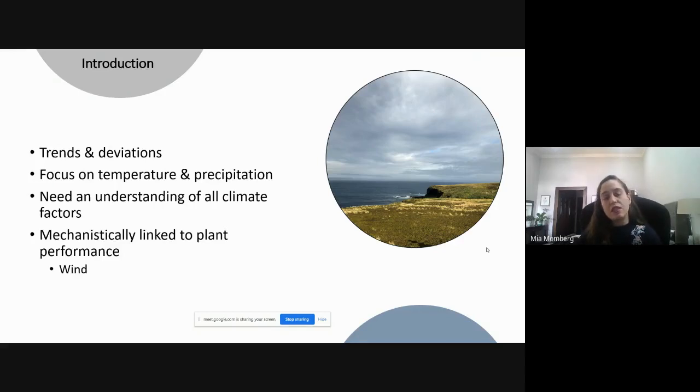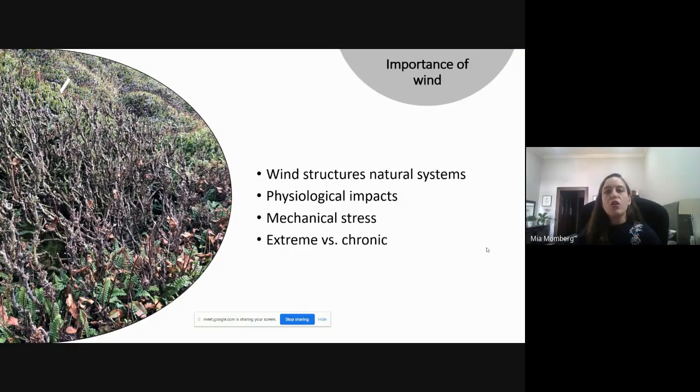Most studies that investigate climate change strongly focus on temperature and precipitation. Therefore, we need an understanding of more climatic factors in order to get a fuller picture and to improve the accuracy and the transferability of our models. In particular, we need to focus on those elements that are mechanistically linked to plant performance, like wind. Wind structures natural systems, and particularly in the subantarctic and the Antarctic, it is an important element in shaping the ecosystem.